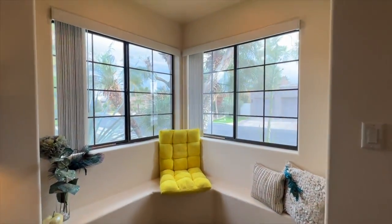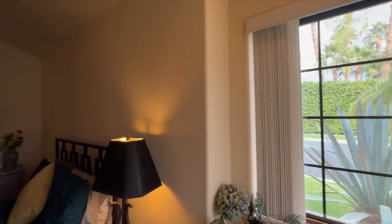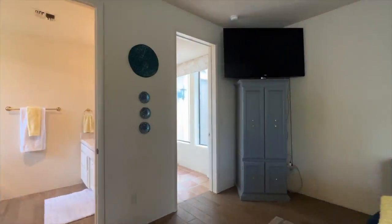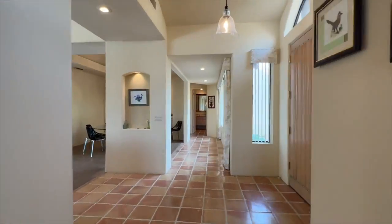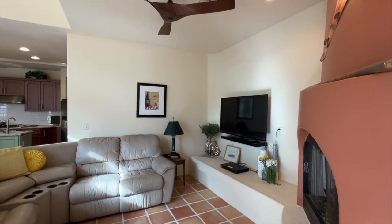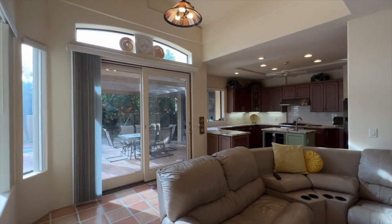The bay window looks out to the corner of the property. The hallway is lined with large windows gazing out into the front courtyard. Back in the main area of the home, just off the great room, is a small den and kitchen. There are sliding glass doors that open out onto the covered back patio.